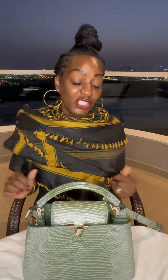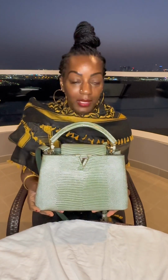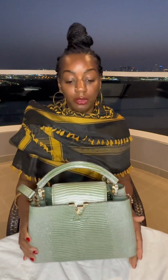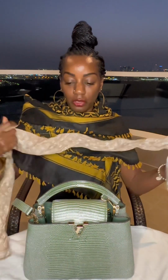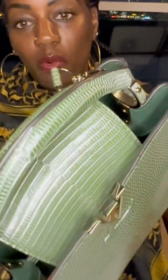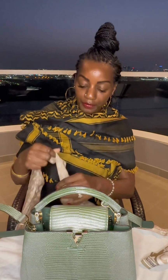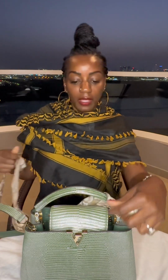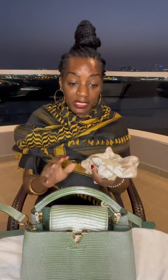This bag has dressed me up with just jeans and a t-shirt on and a pair of cute heels. Throw this bag on and it takes your outfit to a totally different level. I took this scarf off just to show the craftsmanship and the quality of the handle of the bag. I usually take my Louis Vuitton scarf and wrap it around the handle and tie a little bow just to protect the handle of my handbag.